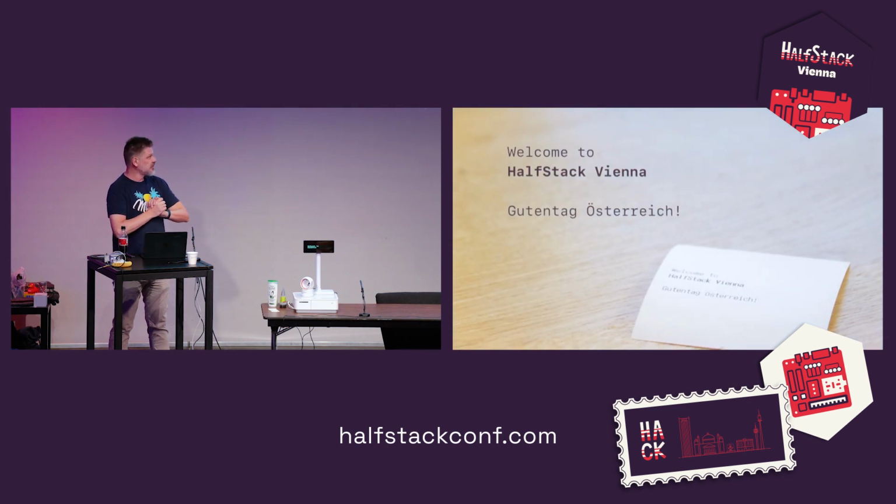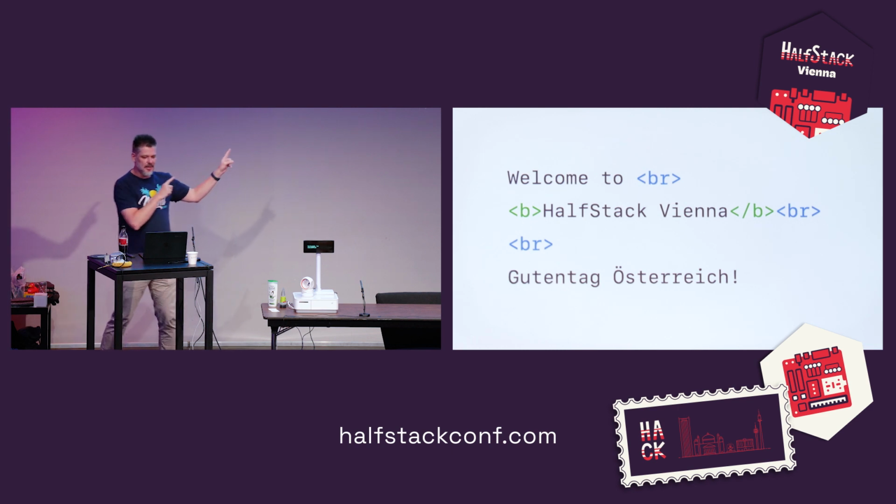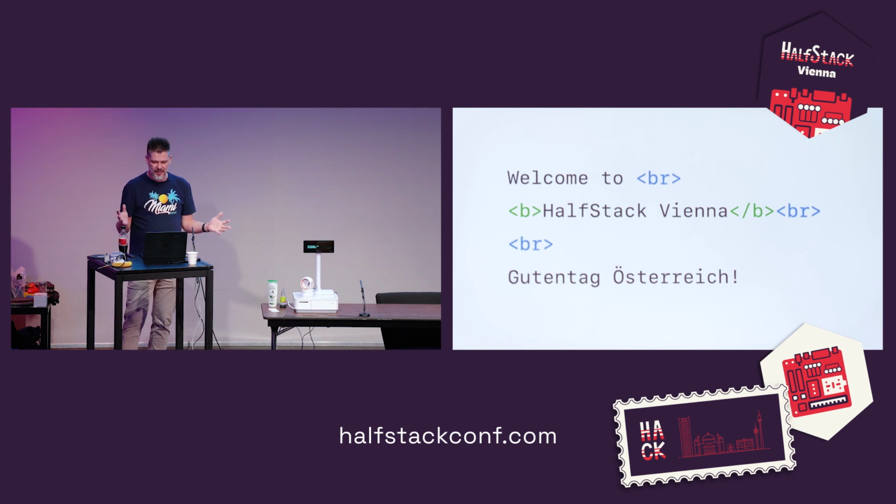So let's say we want to print a couple of lines, one line in bold text, and then we cut the receipt. If we were to do this with a web platform, that would be really, really simple, right? Yeah, just npm install React, add some divs to the root, style one with inline CSS, and it's simple. No, okay, let's do proper HTML. You could use paragraphs, but I'm using BRs and B tags. This is it. This is what we know, but that's not how printers do it.